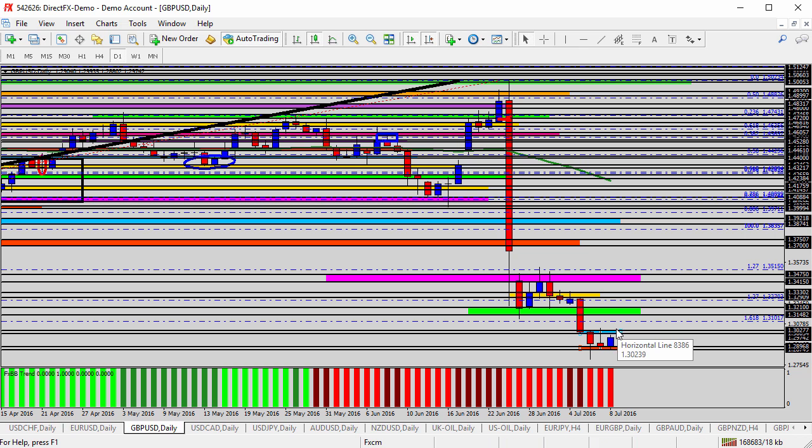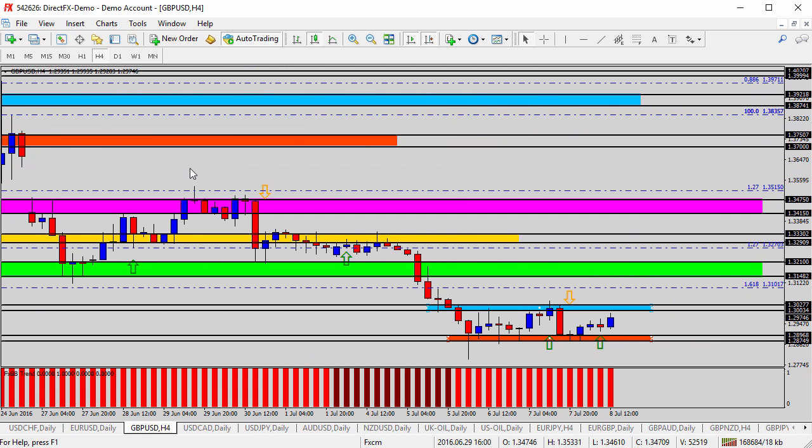Now, here we are coming back up again. I think it's better to take it down to the 4-hour time frame and take a look at what's been happening over the past few days. The blue shaded area, 1.3025 to 1.3000, has held as resistance, and there's yesterday's move falling off of there and back down to the orange shaded area.